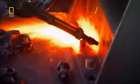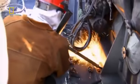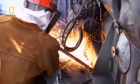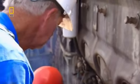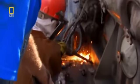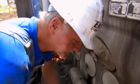With the engine cables disconnected, the workers begin cutting the engine free from the locomotive so a crane can lift it out. You tell him, let him do it, don't you do it. Let him do it, okay? The engine's worth $250,000, so there's a lot of money on the line. Rich knows the cuts must be done carefully. Now you don't want to mess this frame up. You can't cut into the frame. You do, you destroy the whole thing.